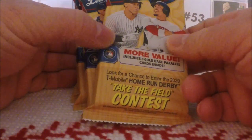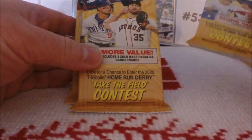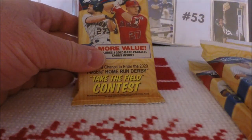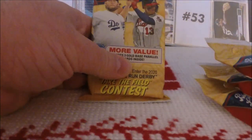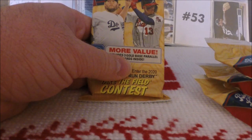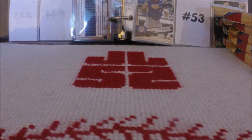We've got four different pack designs. This one with Aaron Judge, Mookie Betts. This one, Javier Baez and Justin Verlander. This one, Jose Altuve and Mike Trout. And the last one has Clayton Kershaw and Ronald Acuna Jr. So, we will get into these momentarily.